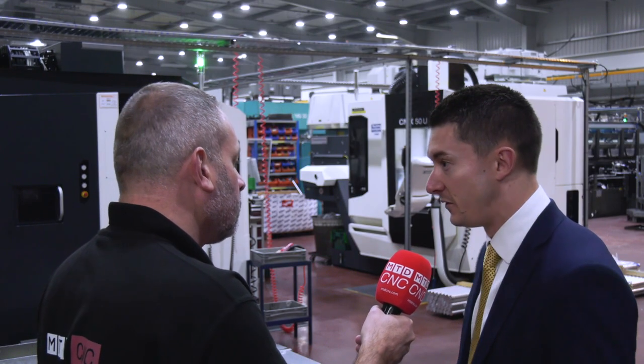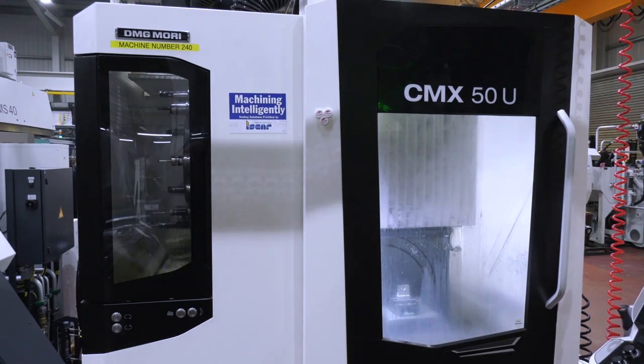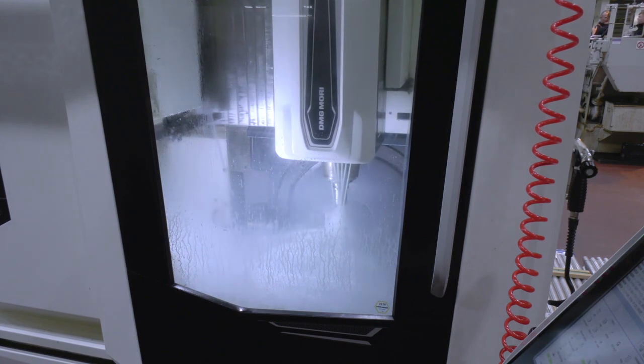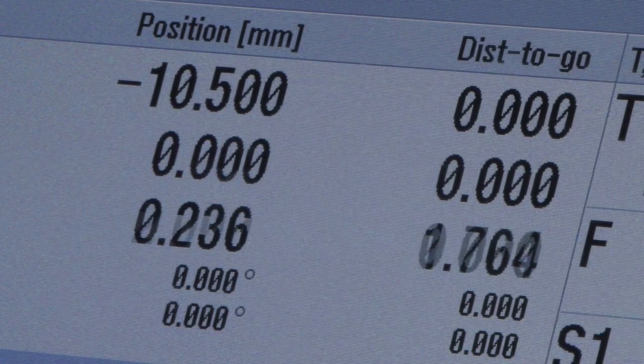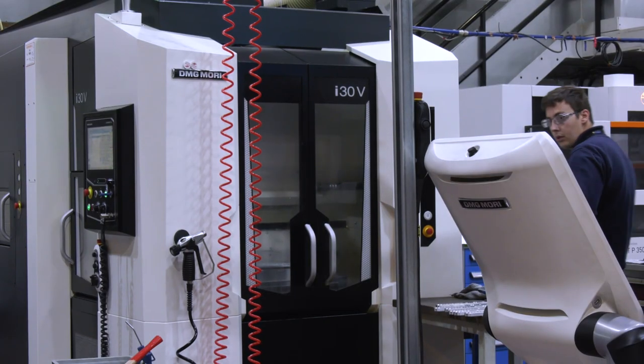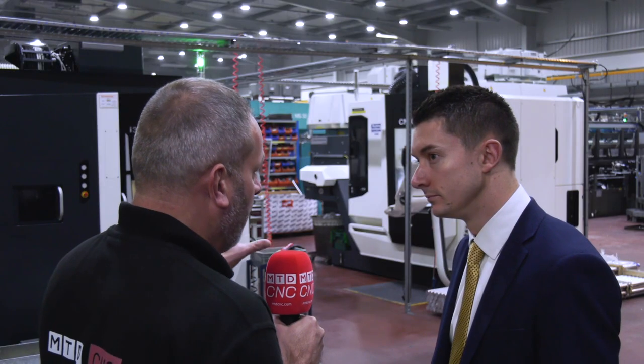And then with the CMX50U, again, not quite as quick, but for the money that you pay, with 3+2, which gives you full five-sided machining. And in these guys' case, they're actually doing full six-sided machining. They're getting a finished component off in one hit. And I suppose space is quite a premium here, and these two machines do have a small footprint in relation to other machines in the marketplace.